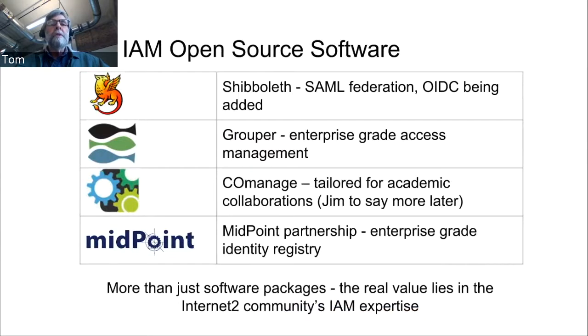COmanage, which is really something tailored for academic collaborations. It fits really well in Jim's original model of that gateway between the user and the resources, for managing the interaction between those two. And something kind of new to the suite, midPoint, which is an open source product whose development is focused in Europe, that is an identity registry. But the real value here is it's a mix. It's partly the products, but it's really, I would say, a well-established, broad, extensive global community that has developed alongside these products, solving lots of problems with them, a great deal of expertise. And I think perhaps the partnership of Internet2 with SGCI can be a bridge between those experts and your needs.